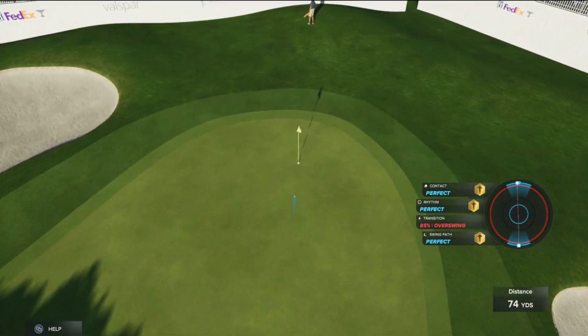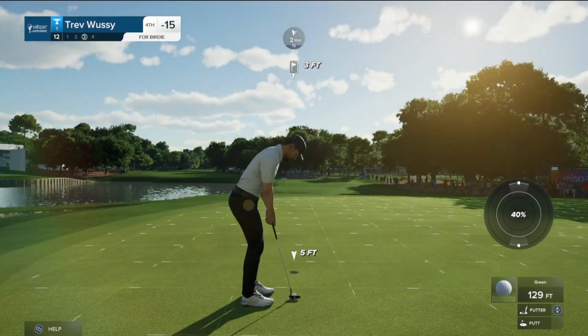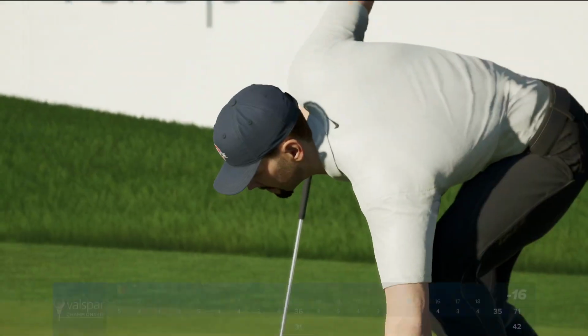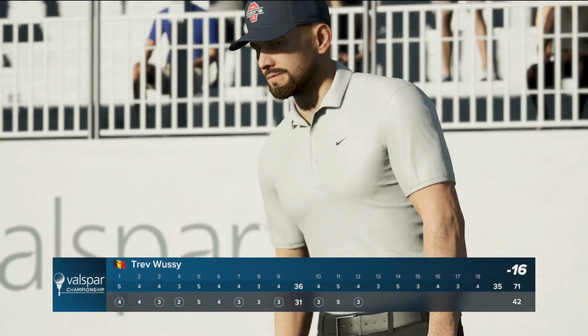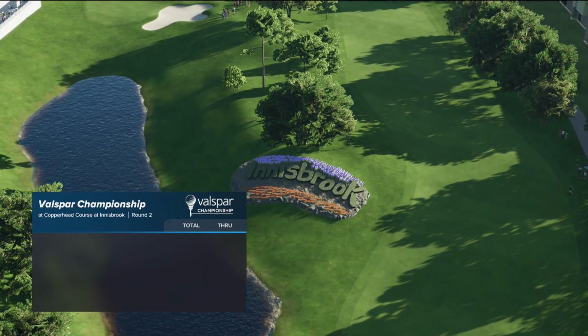Has got this thing dialed in here, looking good. You know, Luke Donald once made all 400 plus attempts inside 3 feet on the PGA Tour. He's got this one for birdie. He's sitting in 4th place.